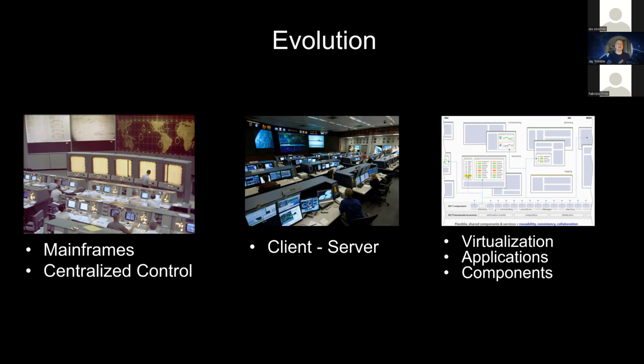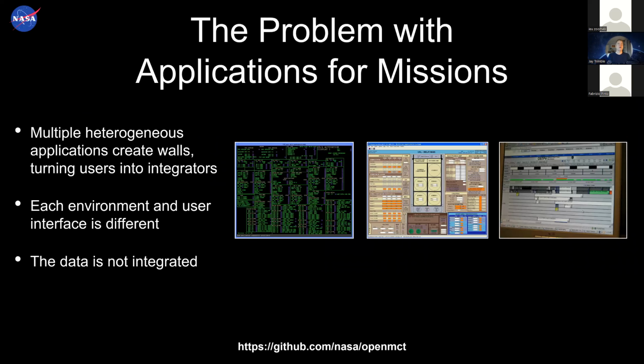And as I already stated, right, we started out, it was mainframes, very centralized, then a little bit more distributed with client server. And now with virtualization and applications and components, we have a degree of customization we didn't have before. I do want to point out the issue that we see with applications, which is, applications are their own encapsulated worlds. You have heterogeneous environments with walls around them that essentially turn users into integrators trying to bridge those walls.